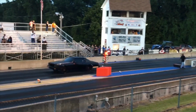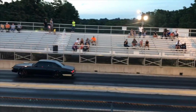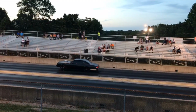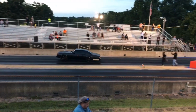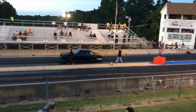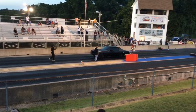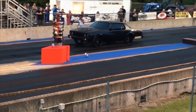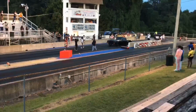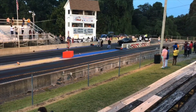That was nice. Man, that thing is mean. Look at those wheels on there. What are those, like 25, 26s? Dude, that thing is so clean, guys. I mean, that's like a show car. Wow. I love that rear quarter. That thing is bad. Yes.